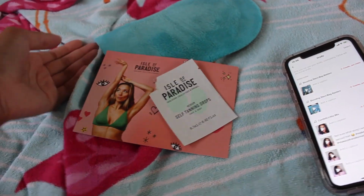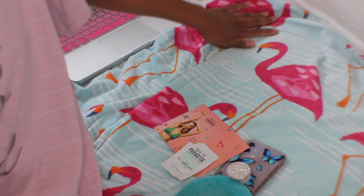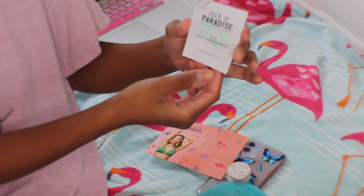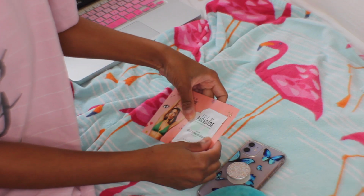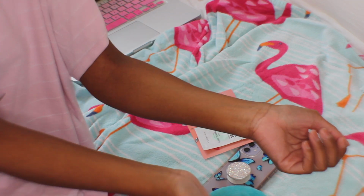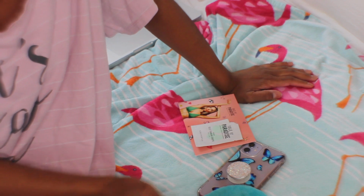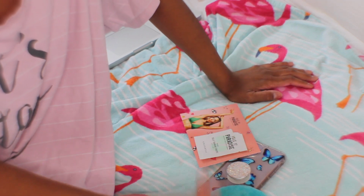Hey guys, so just a quick little update. I've just been laying down on this towel because I don't want my sheets to turn all tan in case the tan actually does transfer. So I've decided to use a bit of the Isle of Paradise tanning drops just because I know for a fact that they actually do work. It's been 2 hours. I haven't seen any difference with the tan so far. So I just wanted to use some of this so I can do a comparison between this and the Tropez.